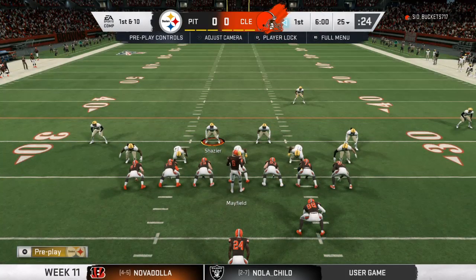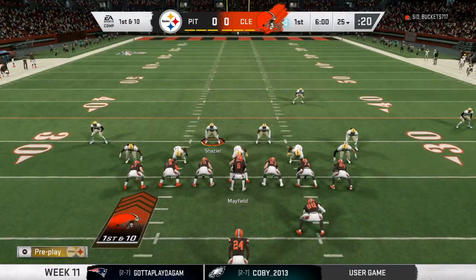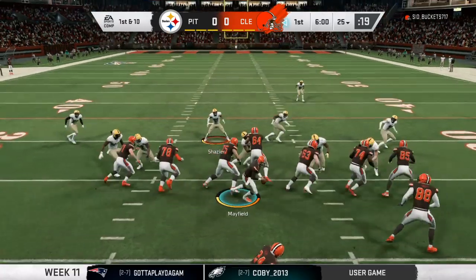Set, 180. Let's go, D. Sponge. No. Hey, watch it.